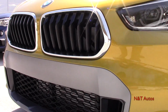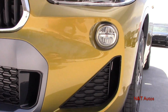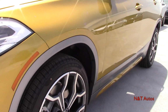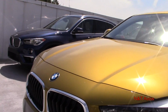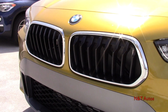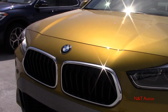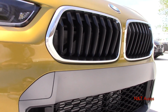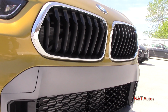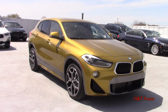Now, something that's been controversial for me since the X2 has come out is these gray accents that are found all the way around the car. You can see that they're gray all the way around instead of being just the regular black plastic. Now that I see the car in person, it actually looks really nice. It definitely looks different than seeing the car on a website, but it looks really good. So definitely give your BMW dealer a visit to come check these out if you have the same feelings that I did. Overall, pretty nice looking front end if you ask me.